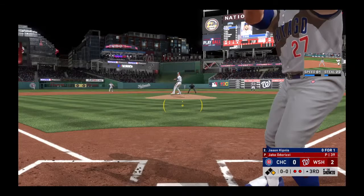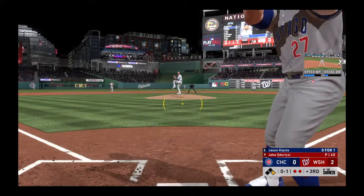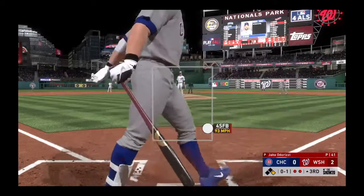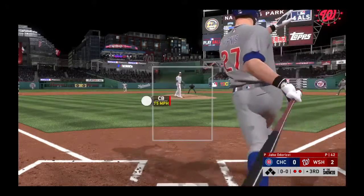The second baseman, Jason. Now the fastball is swung on and missed. Happ is off of first with 2 away. Barely able to make contact, down 0-2 now. And he struck him out, his 7th.